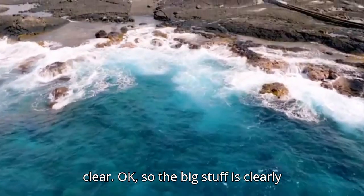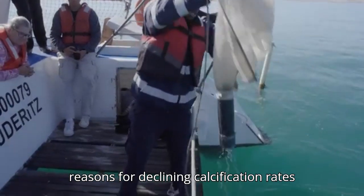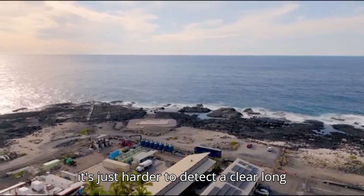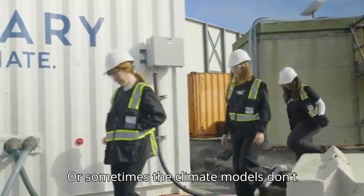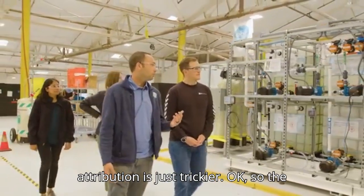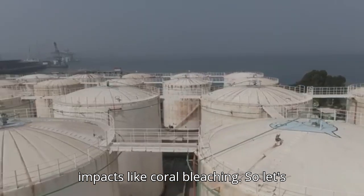Okay, so the big stuff is clearly linked. What about the others? For some other changes, like shifts in wind-driven upwelling or pinning down the exact reasons for declining calcification rates in some organisms, the confidence is lower. Why is that? Often it's because it's just harder to detect a clear long-term trend amidst natural variability. Or sometimes the climate models don't perfectly agree on these more complex regional processes. Detection or attribution is just trickier. Okay, so the human fingerprint is clearest on the major global shifts and the most dramatic impacts like coral bleaching.